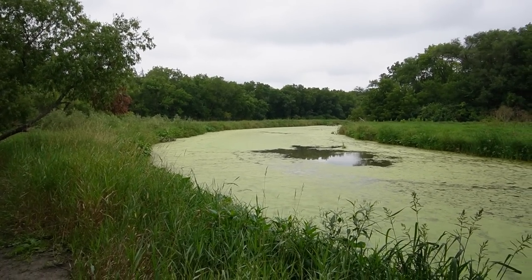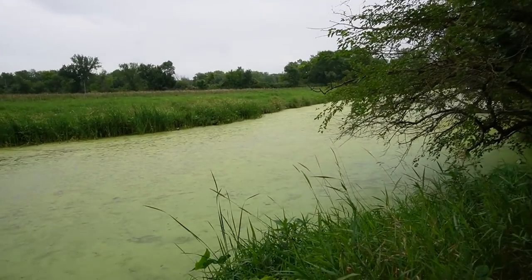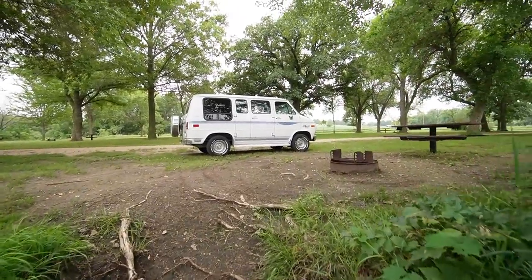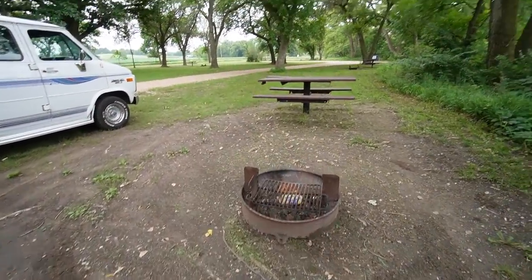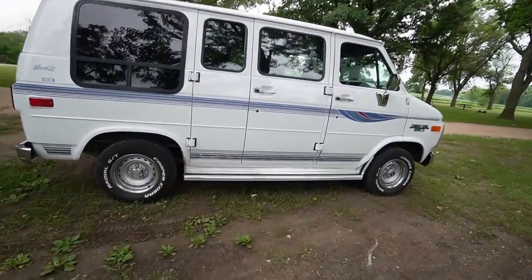I'd say there's probably not much for fishing in here. As I say that, something just jumped over there. This is definitely a spot where you'd want to use like a topwater frog in the evening, but I don't have anything like that with me. But so we come back up here, nice little campsite. Dirty old fire pit, got a table, and the van.